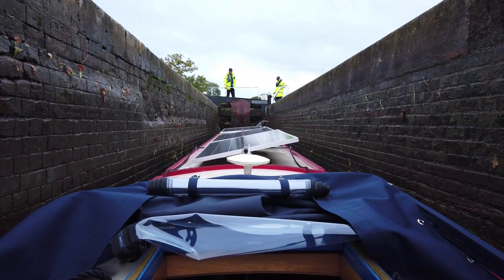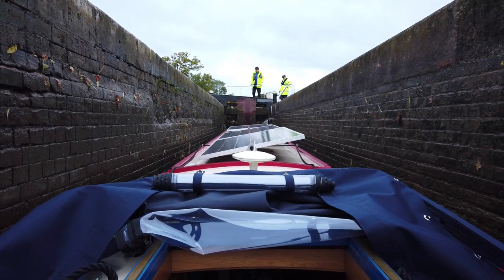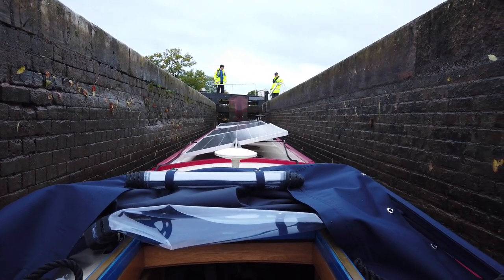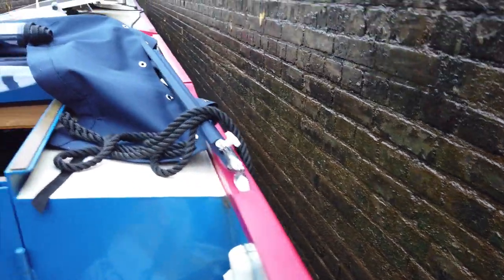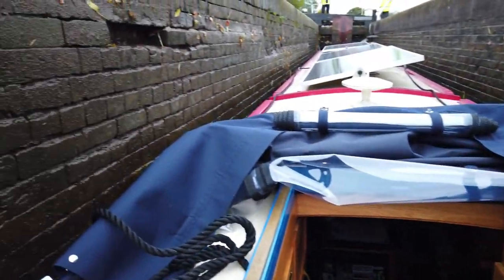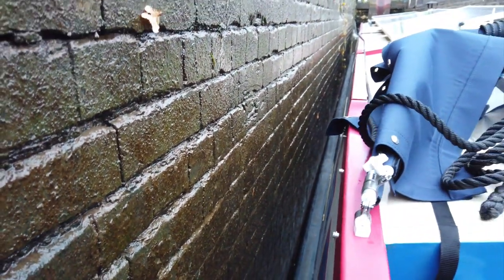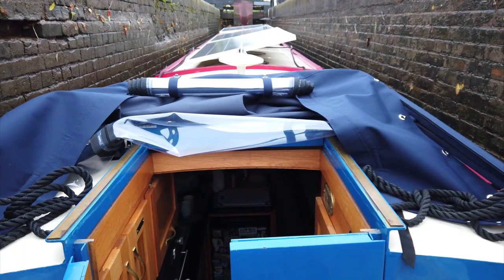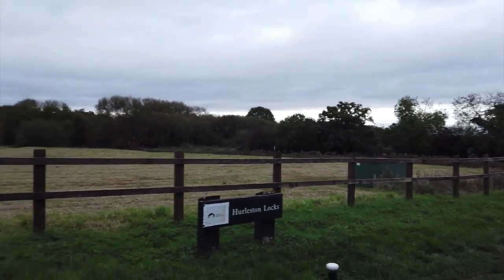So we decided to take them off altogether. Take no chances because there's not much room for manoeuvre, as you'll see, down each side. That's one side. Yeah. Hello, just looking at the other side. It's a bit tight, isn't it? Yeah, it's a bit tight. So that's why it's going to be taken apart and rebuilt. There it is, Hurleston Lock number one.